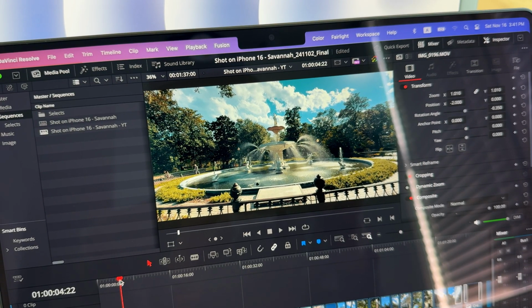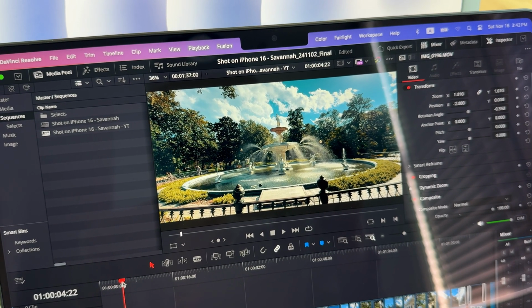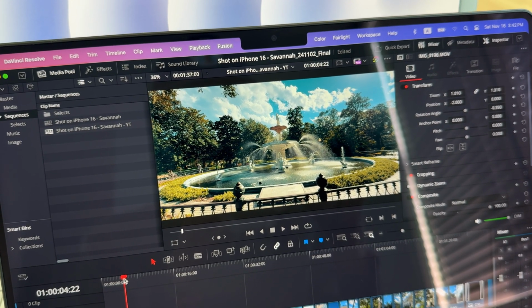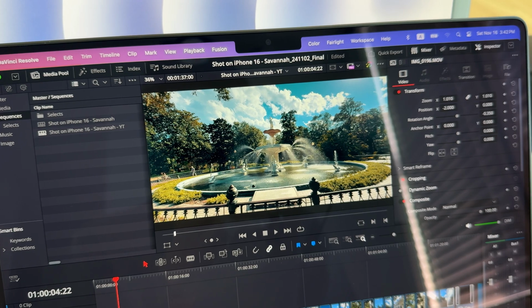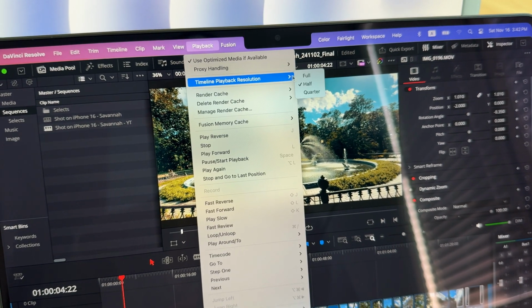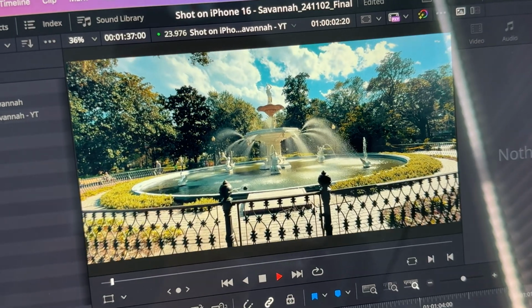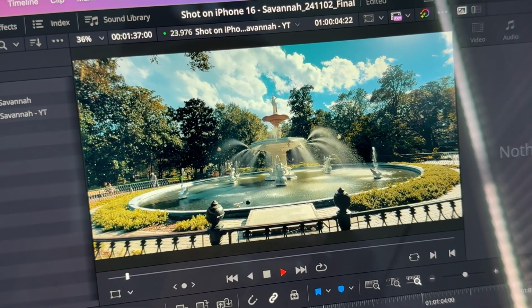Just want to prove that the struggling playback is all because of those effects. I just turned everything off except the color grading, and then I switched the playback resolution to full. Now I can play the timeline nicely.